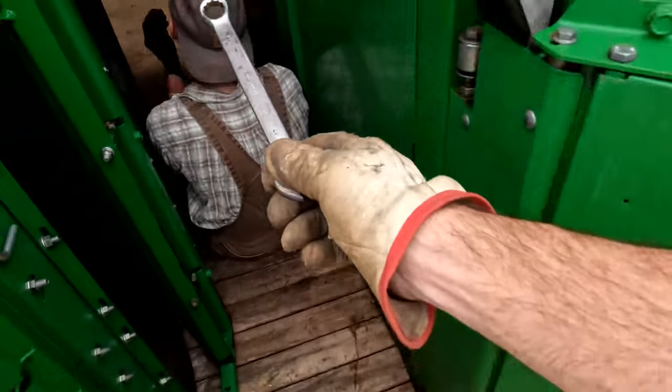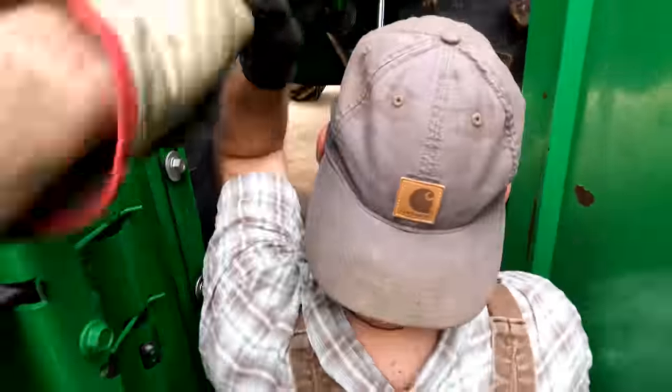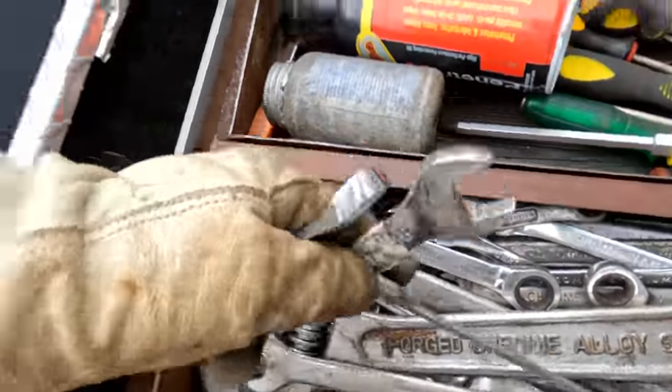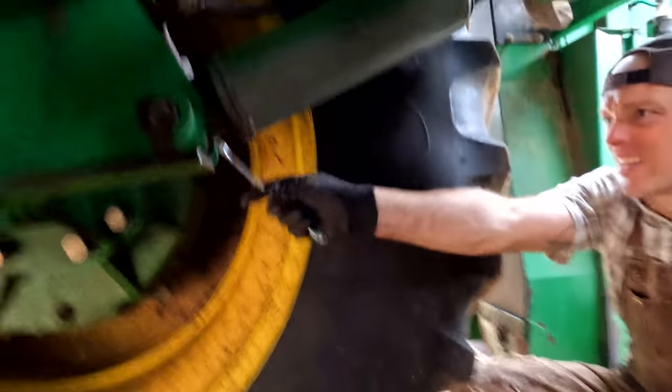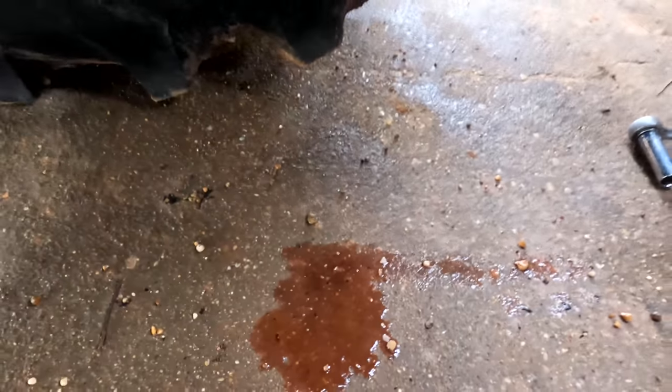I don't know why. Look at there. 17. Bigger. Bigger? 19. 18. 18. Here is the cylinder right here. I don't know. Is that, that's got to come out. And she is leaking hydraulic oil.